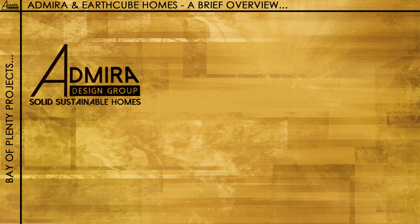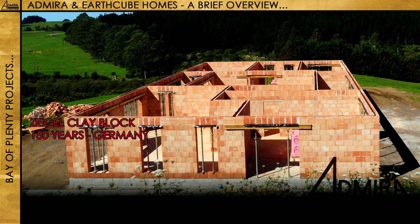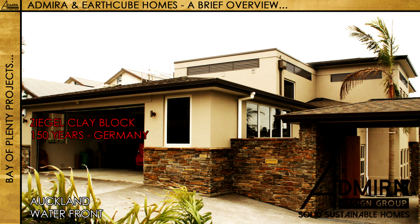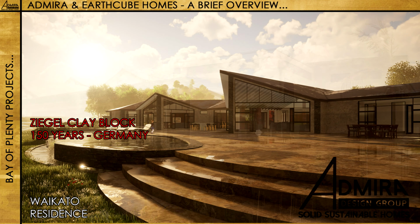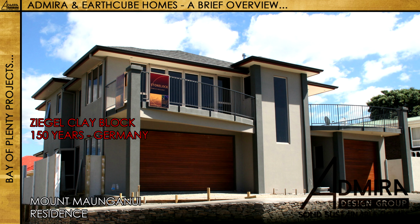For instance, the three building systems that we use, one comes from Germany. The Ziegel clay block system has been around for over 150 years. These blocks are incredible because they're both the structure and the cladding and the insulation, but they also have other properties because they're just pure clay. They have thermal mass, which means they don't change temperature by more than about 3 degrees between the middle of summer and the middle of winter, giving them this equilibrium, which is extremely sustainable, energy-saving, and very comfortable to live in.